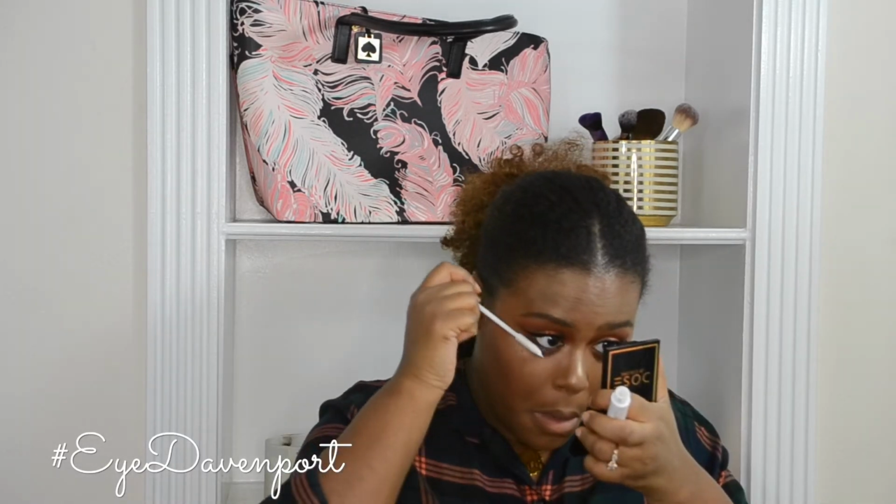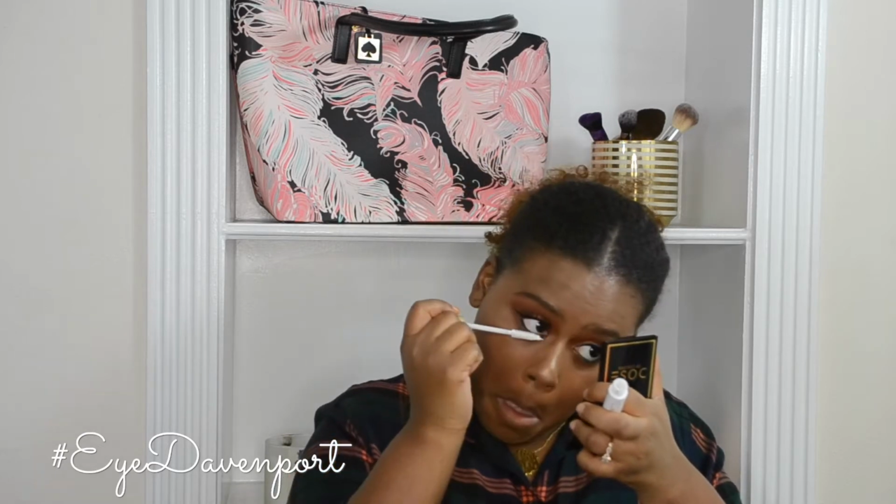I'm priming my bottom lashes with my L'Oreal Illuminator Lash Primer. Let that dry down for a few seconds. Which, how to look with white mascara. I saw somebody with white mascara as a Halloween look, and I was just like, yes girl, it was so beautiful on her.